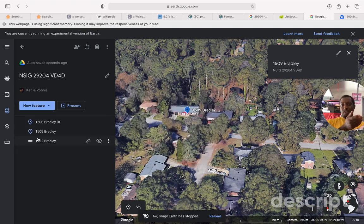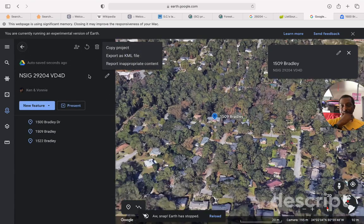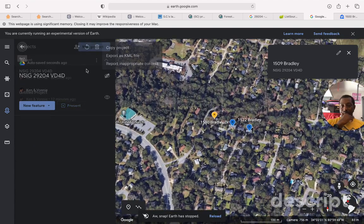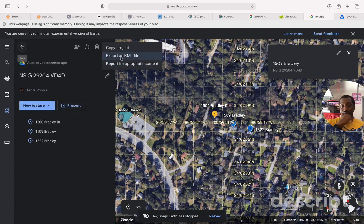All right, so once we get our list in here, we can easily go up in here and export our list out, right? We can go ahead and edit it, pin it, all of that other stuff. But the thing that we would want to do is go in here and export it. And once you export it, you can take it over to one of the different skip tracing sites.